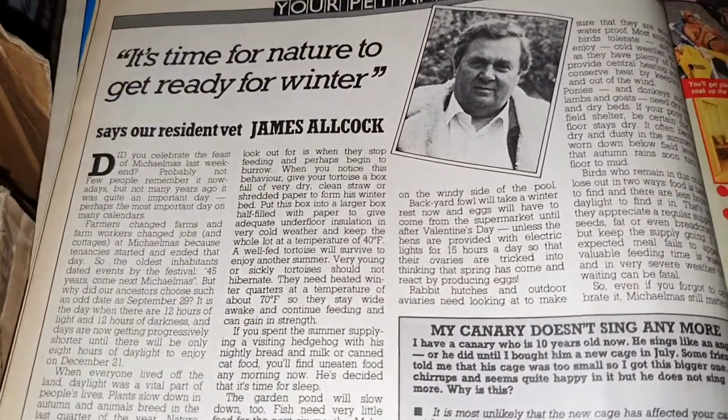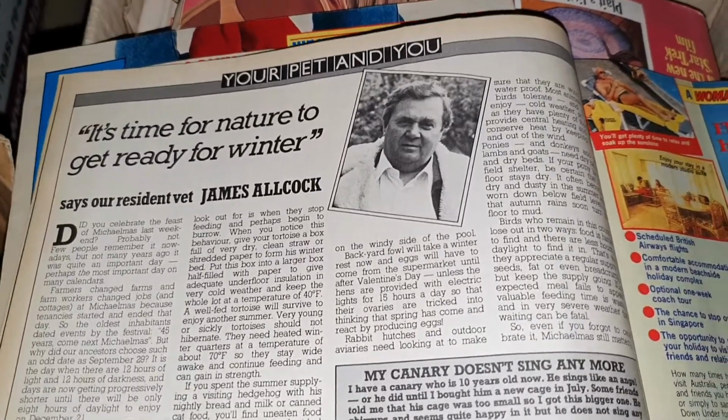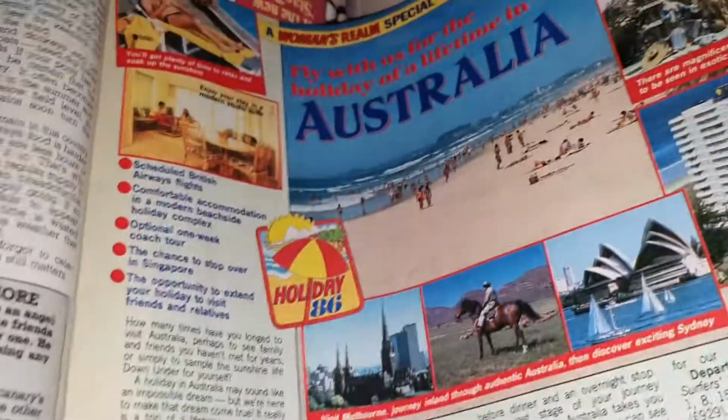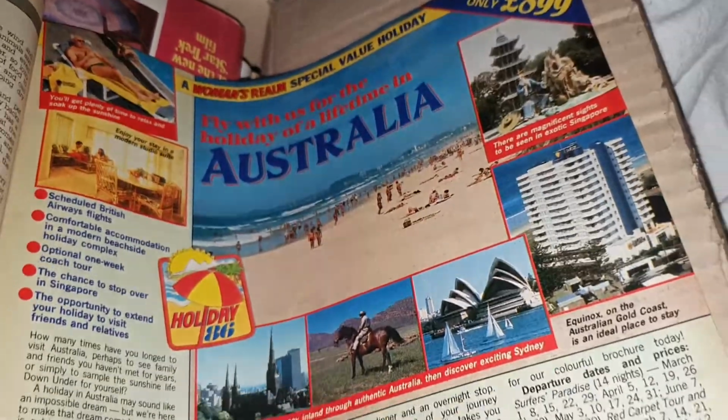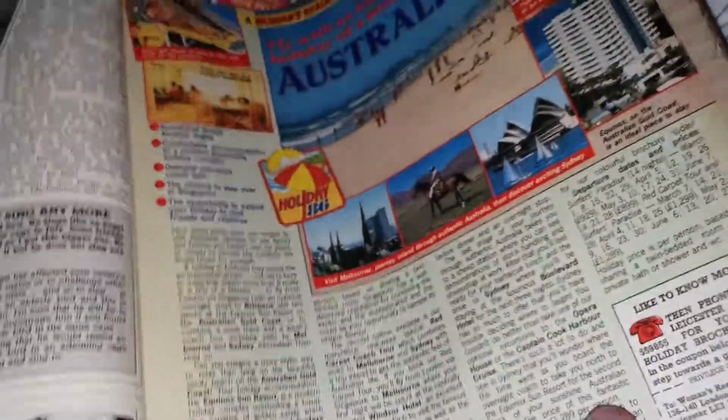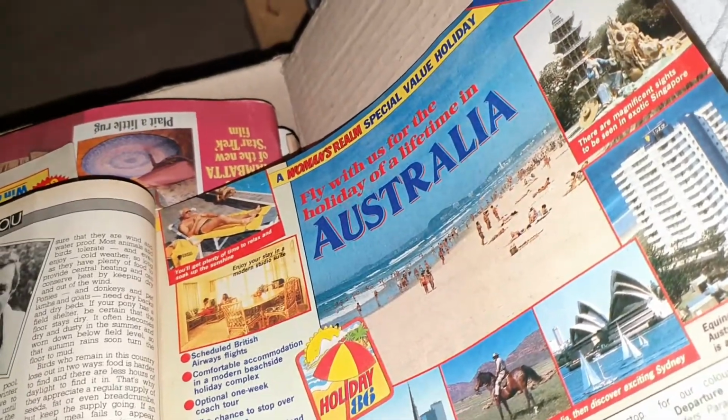Some vet called James Alcock. Looks a bit like John Candy. Advert for dog food. Ooh, win a trip to Australia? Or like to know more? Is it a competition? Oh no, it's a special value holiday.